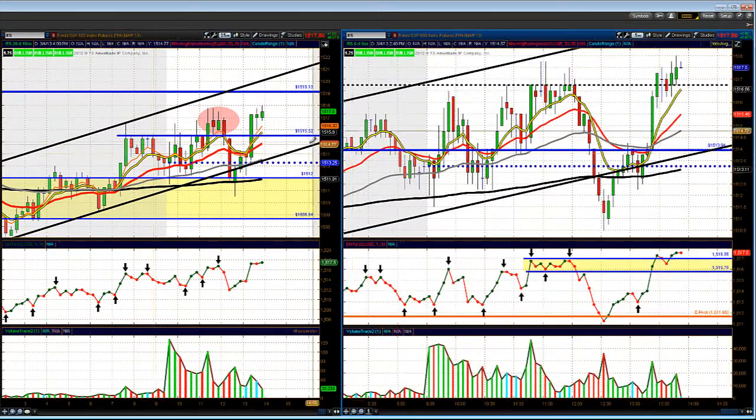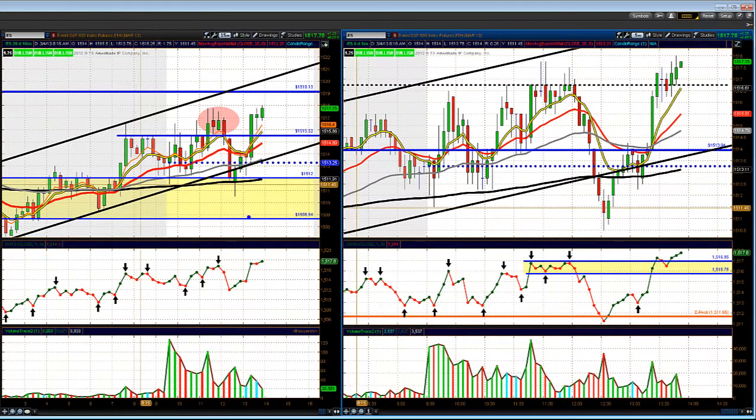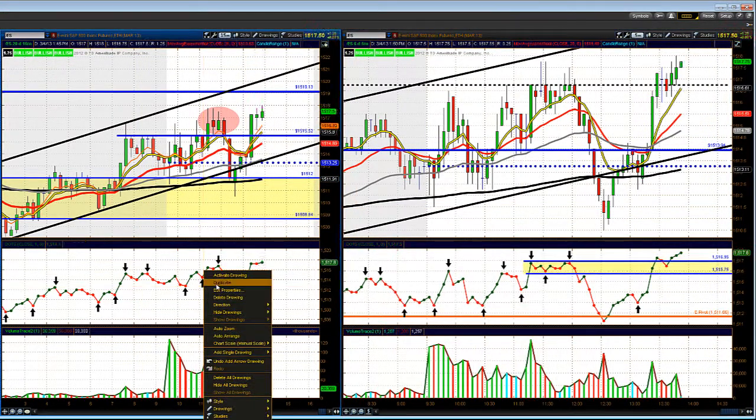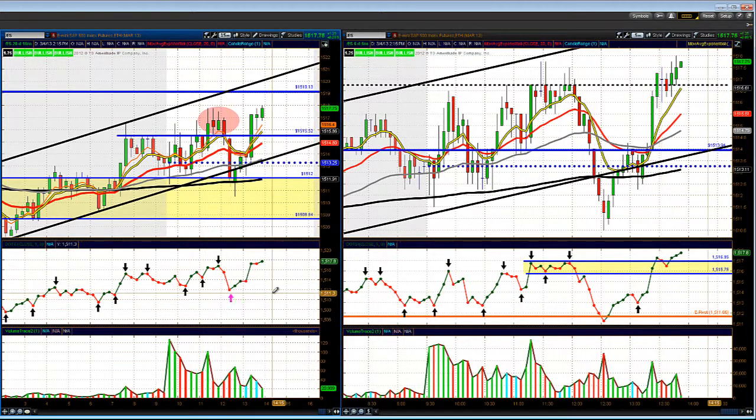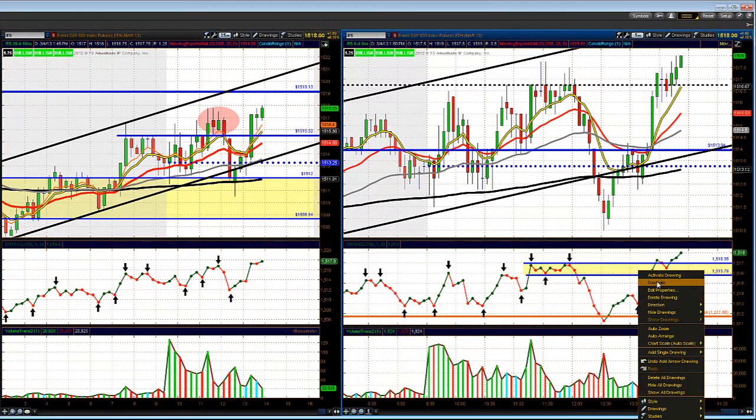Again, if we do break to the top side, you want to be watching the top of this channel around the 1520, 1521 level. If we pull back down to the bottom side, you want to watch this 1512 level, which has been holding since the morning down here, as you can see. And we're making some nice little higher low pivots here, so I guess you could say the bulls are definitely back in control. Let me make sure I move this one right here.